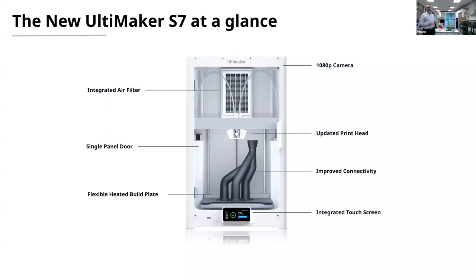So starting from the top, you'll notice the printer's a lot taller. We've seen such great traction of the Air Manager that we've integrated it into the device. It's the same great filtration system, but now fully integrated, allowing us to improve the build volume temperature control and some other things that I'll come on to. The extra height gives us a new location for a new higher quality camera with a much better viewing angle. We have a single door now, as opposed to the saloon style doors, and I'll get into why that's important in a moment. The printhead has some great updates.